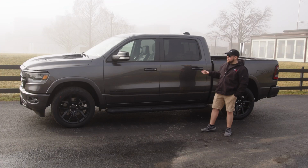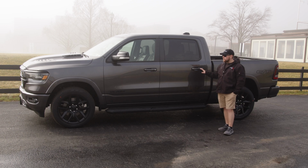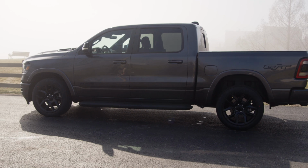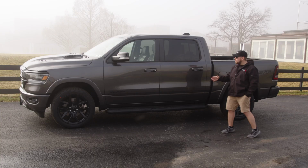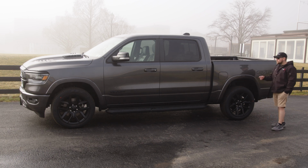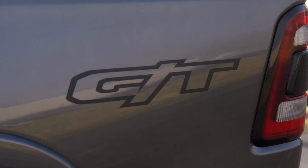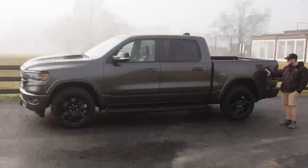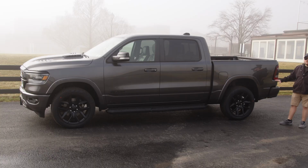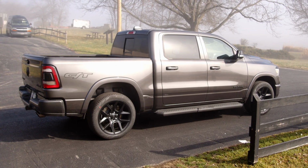So looking at the side of this Laramie GT, everything is going to be pretty much similar to a standard Laramie. Obviously, this one does have the 22-inch blackout wheels because it does have the Night Edition, but just looking at it, the only major giveaway that it is the GT is going to be those side steps, which are optional, as well as the GT badging right here on the bed. This is on both sides, but you can see a nice clean matte black finish that really blends into the truck and just gives you a little bit to show that this is the GT.